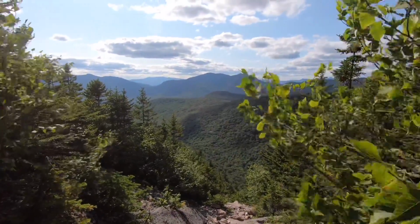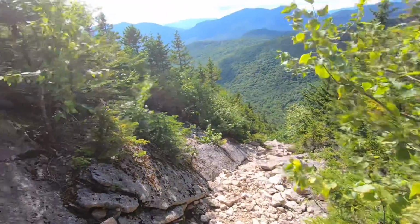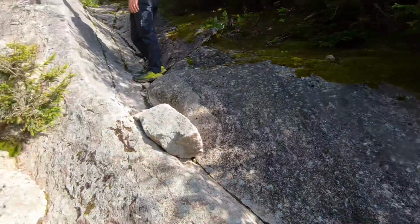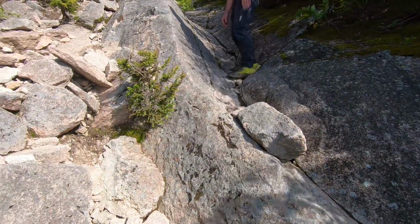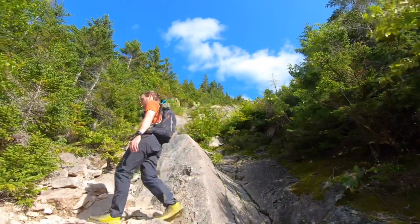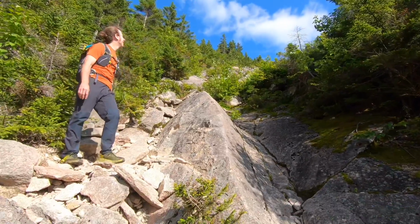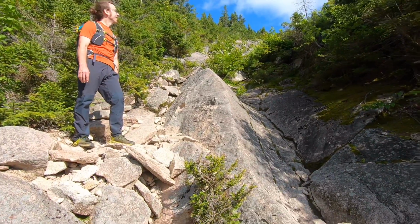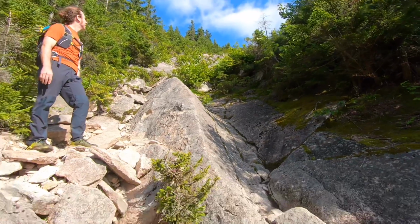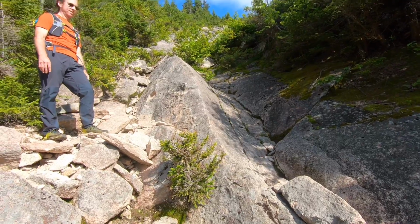Okay, those are our views of the Osceolas. And this is the slide. I'm just gonna pan right around. Here's John, he's about 6 feet away from me. And it is like, whew, really, really steep up there. Obviously, we keep telling you that, but it really is. You can't believe it. But anyway, it's beautiful. It's just a lot of work.